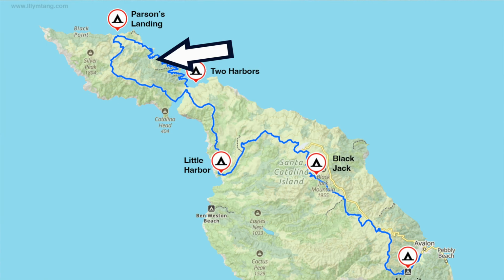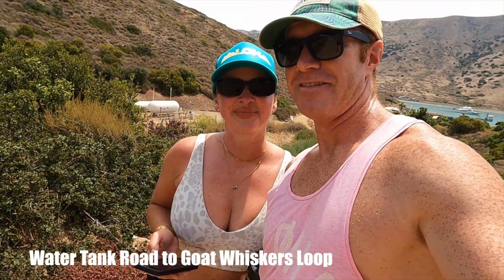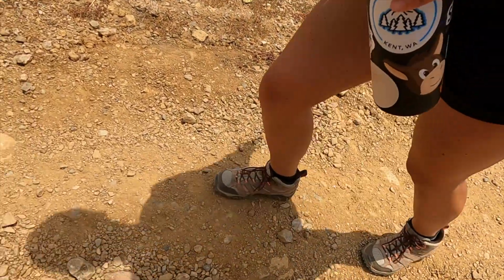What's the name of this one? Water Tank Road, Goat Whiskers Loop. So I guess we're looking out for goats now? Well, let's look for goats. Still looking for a bison. One thing we want to get more into is hiking. We got our hiking boots, brand new. We're gonna break these puppies in because apparently in Mexico there's a lot of good hikes.